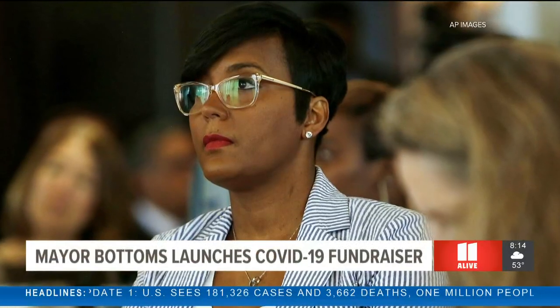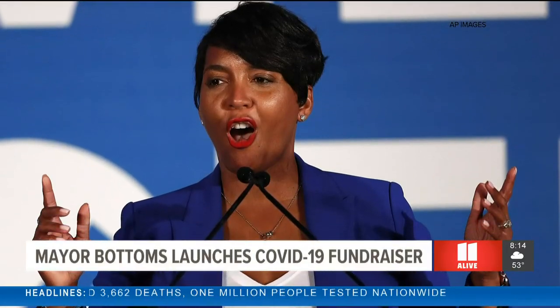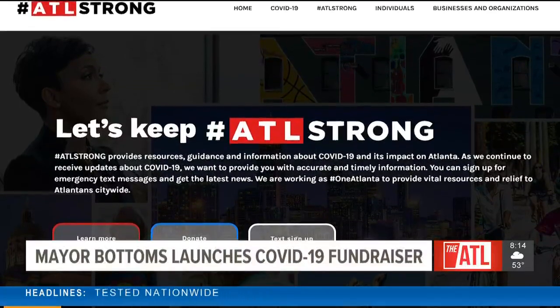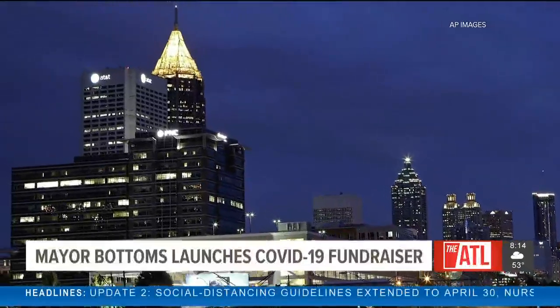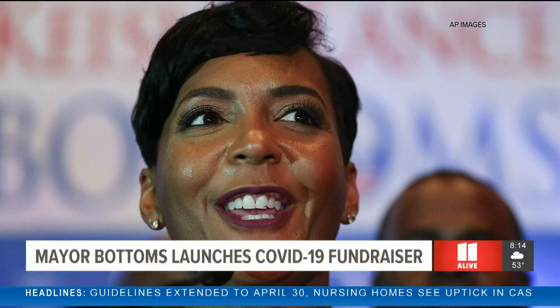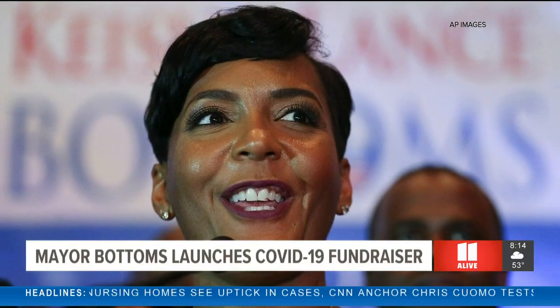Atlanta Mayor Keisha Lance Bottoms is launching a fundraiser to support residents struggling financially during the pandemic. The initiative is called ATL Strong. Donations will support food security for children and seniors, support for small businesses, and a whole lot more. For more information on how you can help, you can visit atlstrong.org.